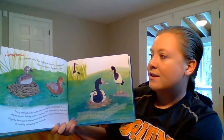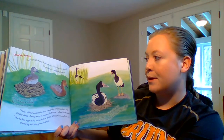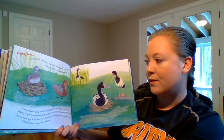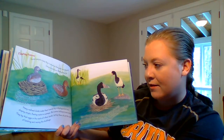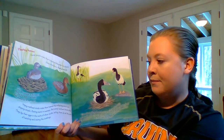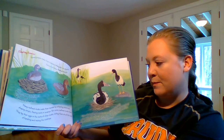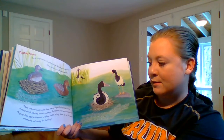Floating homes. Some people make their homes on the water in a houseboat. Some birds live in floating homes too. This canvas-backed duck hasn't spotted the egg a redhead duck deposited in her nest. Many redhead ducks make their homes by collecting plants and shaping simple, floating nests in swamps.